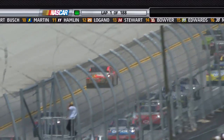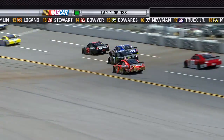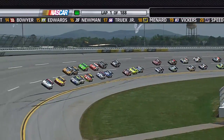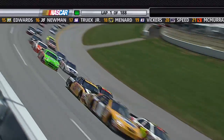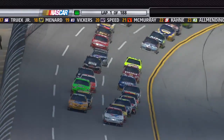He didn't just drive into the lead. Kevin Harvick shoved him there. Jamie McMurray in that one car talked to him there under the pace laps. He did not come up to speed. Don't get too concerned just yet. He might be falling to the rear on purpose.